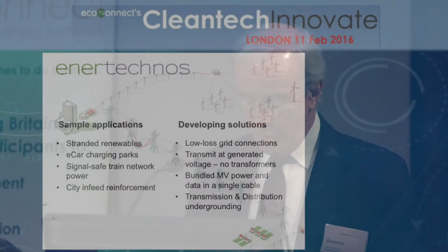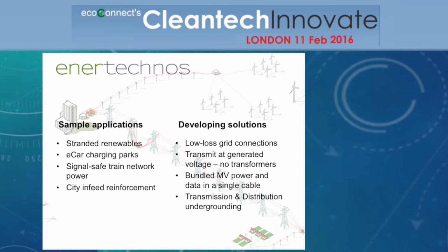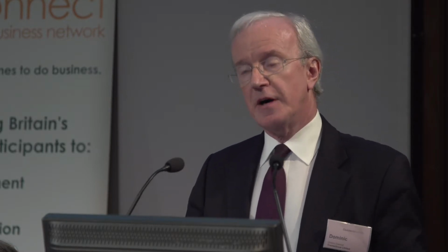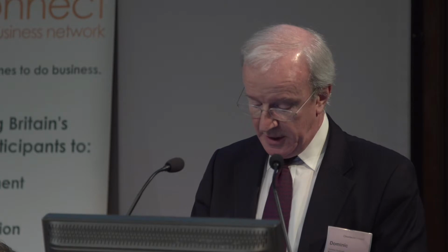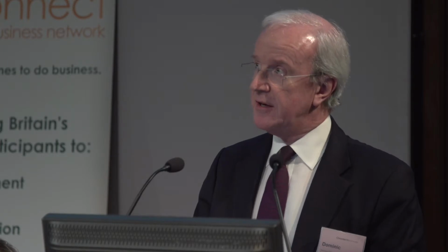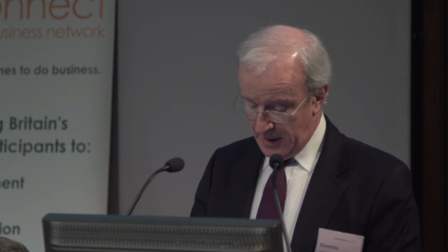Applications include what we call stranded renewables, where renewable energy can be generated, but obstacles to transmission are either costly to overcome or technically too challenging. There are, for example, a great many 3 to 5 turbine wind farms in Germany that are constrained off because there's no viable connection to the grid, and CTC can help to solve that problem.